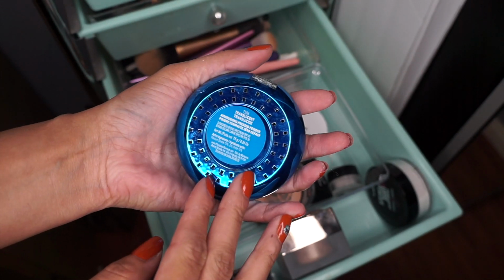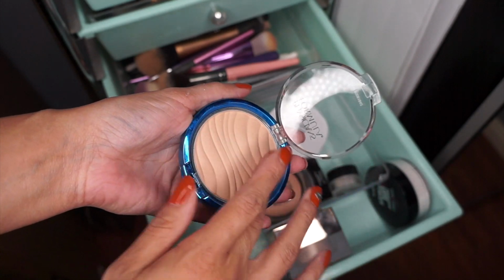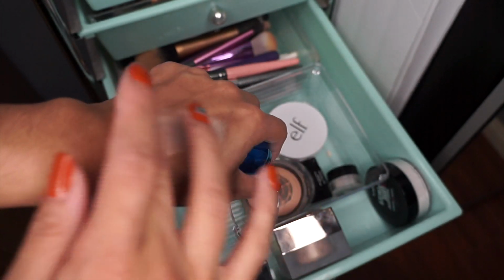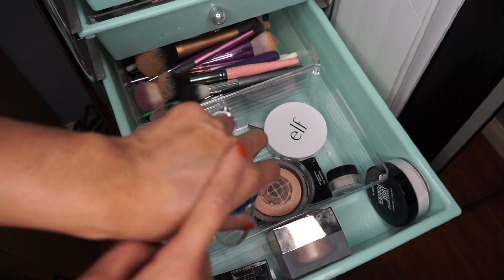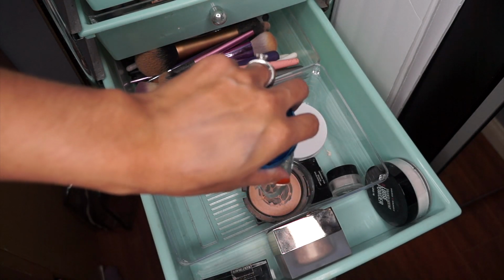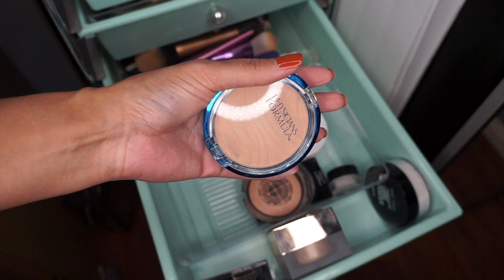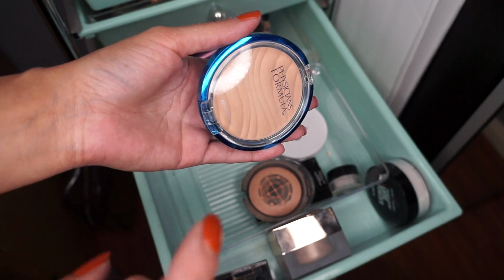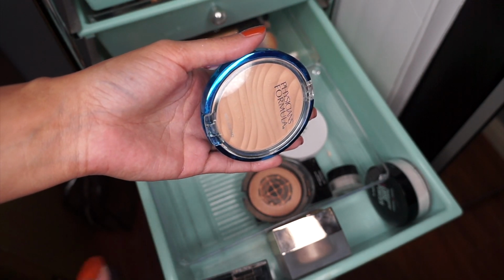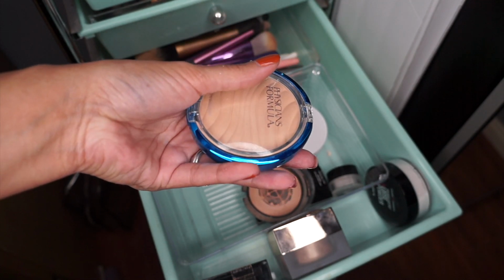This one is a translucent powder. This one also has a sheen to it. I haven't been going for it because I feel like it leaves my face white, like gives it a white cast, and I keep telling myself try it one more time to really see if it does that or not. But usually when I'm doing my makeup, I'm going somewhere, so I'm gonna go ahead and try it one more time, probably when I do a video just to play with it, and if I don't like it, then I'll toss it at that time.